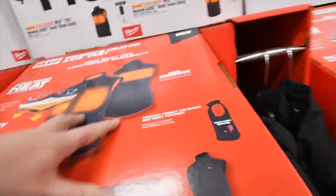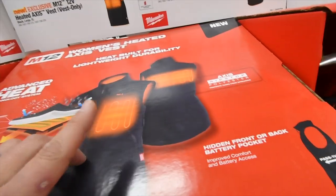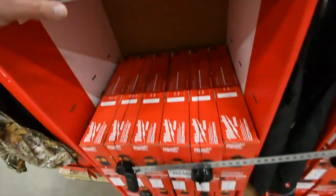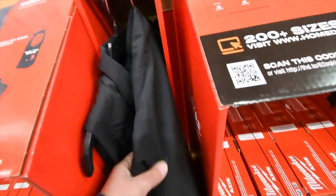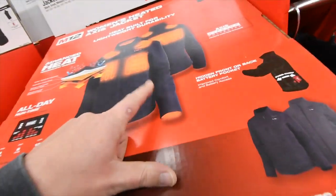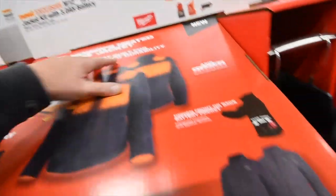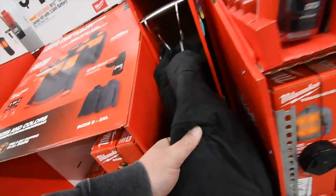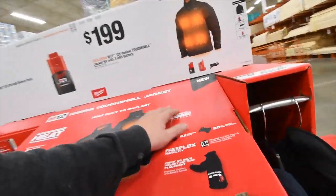All right, is this the women's M12 heated Axis vest? This might be women's, I am not sure. But I love the Axis. I like this. I'm not sure, yeah, this is women's. I love Axis. $200 for the Tough Shell.